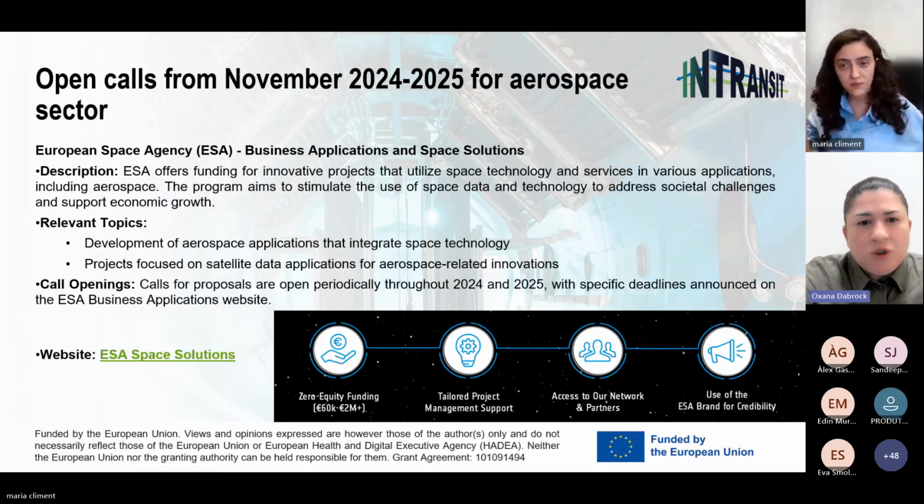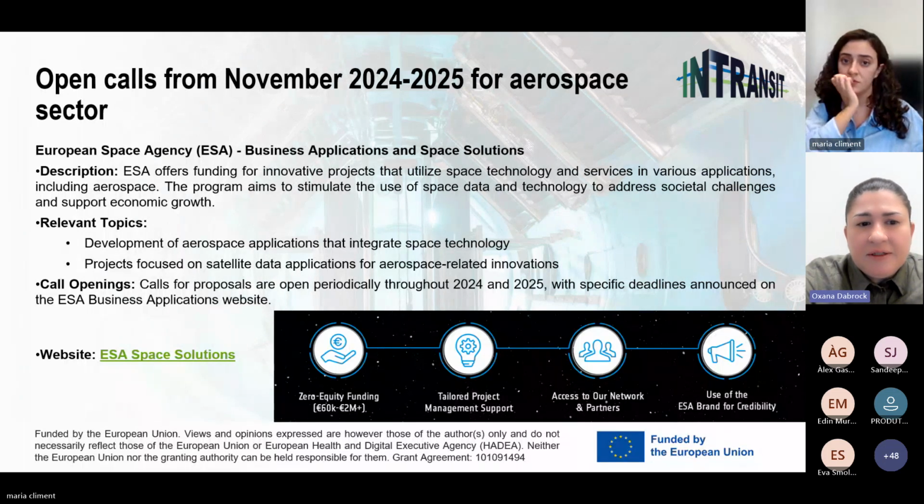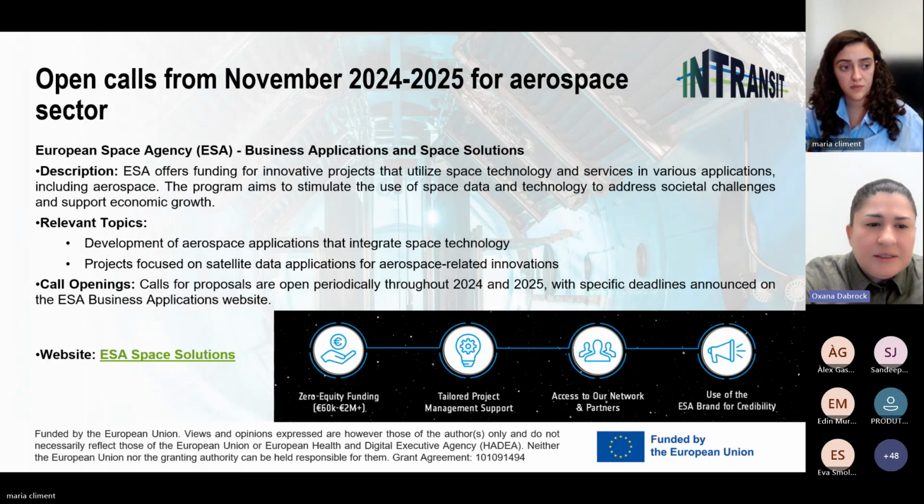Right, this is an opportunity for aerospace companies, for SMEs, offered by the European Space Agency and Business Applications and Space Solutions. So in this case, it's funding for innovative projects that utilize space technology and services in various applications, including aerospace. The program aims to stimulate the use of space data and technology to address societal challenges and support economic growth. The scope will be the development of aerospace applications that integrate space technology, and projects focused on satellite data applications for aerospace-related innovation.